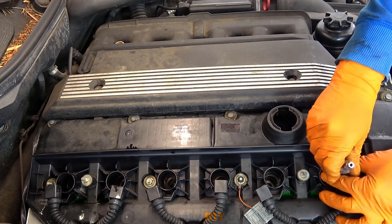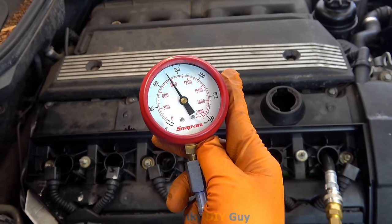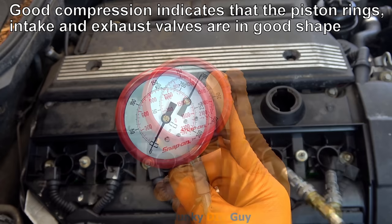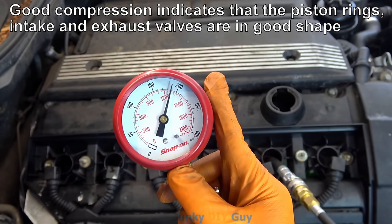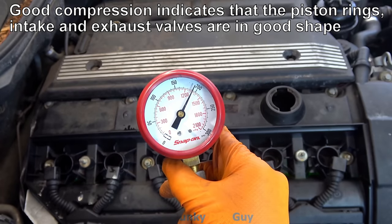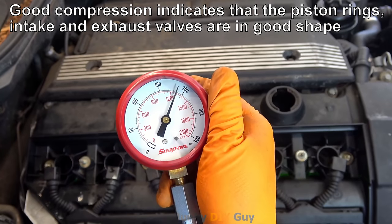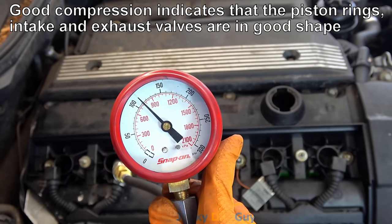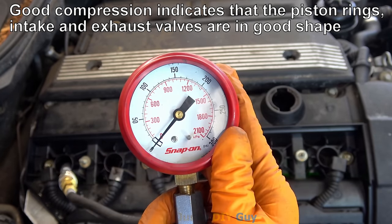So thread the compression gauge into the spark plug hole and then crank the engine 6 times to see the reading. Cylinder number 1. 195 psi. Wow, that is really good. Cylinder number 2. 190 psi. Cylinder number 3, 190 psi again. Cylinder number 4, 190 psi. Cylinder number 5, 195 psi. Cylinder number 6.